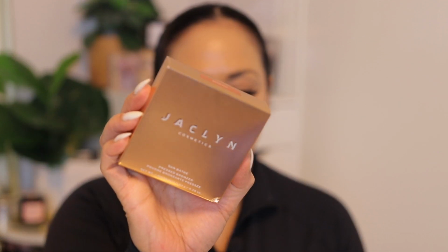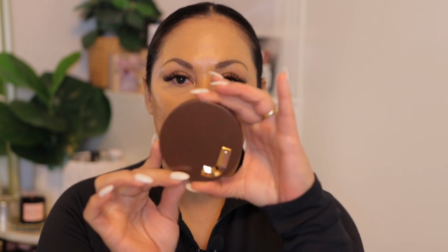Now I'm going to try this Jaclyn Hill Cosmetics bronzer. I bought it in the shade Buns Out. I actually bought this at the Morphe store. I saw that they had it in store, and I got to see the shades. So here is the packaging, really pretty packaging. I love this bronze packaging with the gold J. And then here is Buns Out. Buns Out is a bit warm, but when I tried it, it just seemed like it was the perfect shade.